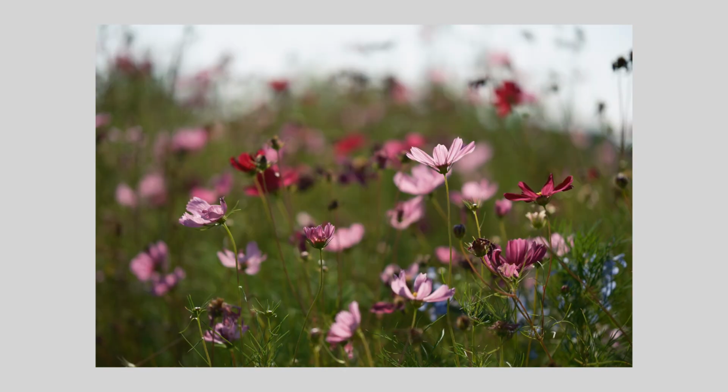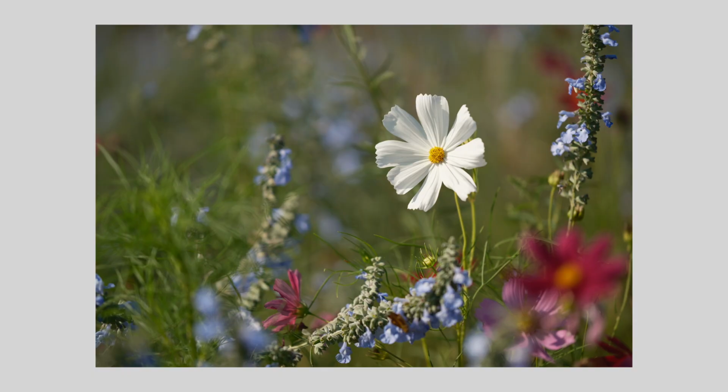And I wasn't paying as much attention as I should have been in the scene, but that's okay. We're taking multiple photos here. It's digital, it's almost free. And this is finally a decent one with the white flower popping out, and it doesn't really have any of those ugly distractions that the other ones do.